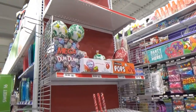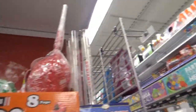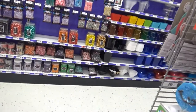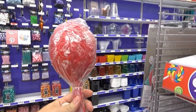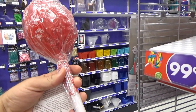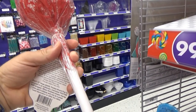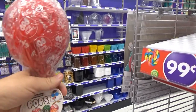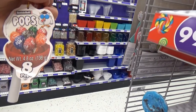Whoa! Are these real? These can't be real. Okay, I gotta find out if these are real. Look at the size of this thing. I think this is, hold on 1 second. Look at the size of that Tootsie Pop. How many licks does it take to get to the middle? Whoa, this thing's crazy. Tootsie Pops, 8 pops. Oh, there's 8 pops in the middle of it.